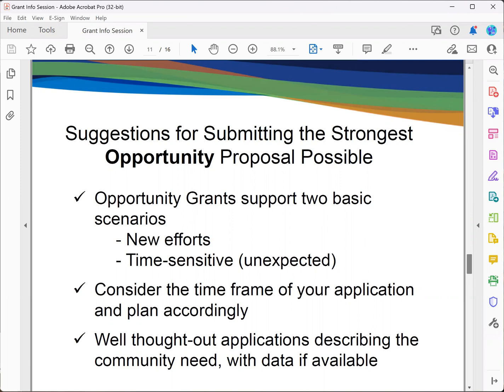Opportunity grants support new efforts. However, if you are a seasoned organization, there is some expectation that you are saving for a rainy day and have some unrestricted funds to support an expansion or pilot effort. If you apply for an opportunity grant for a time-sensitive need, be sure to explain why these unexpected needs could not have been planned for.